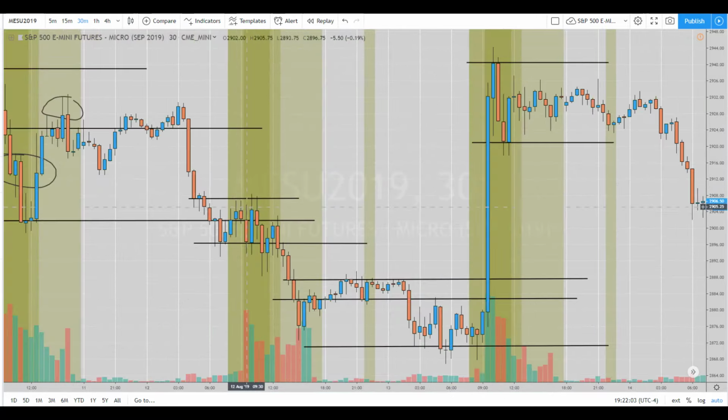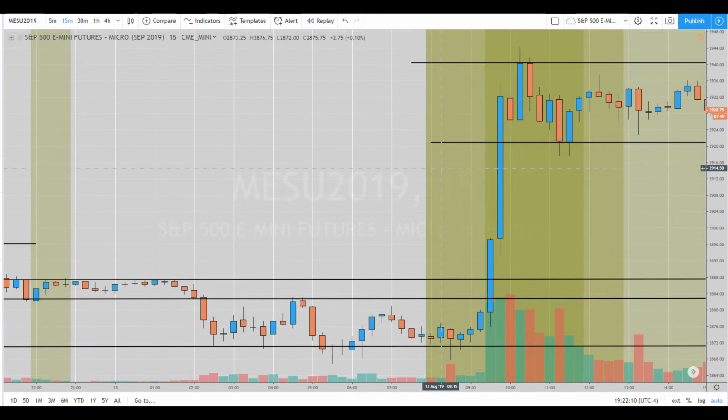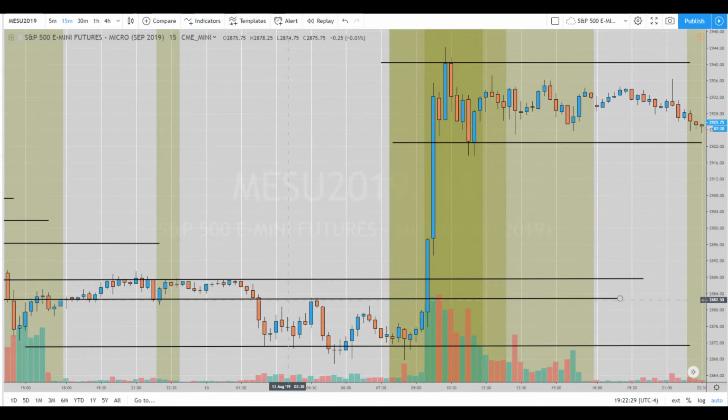Next we'll go to the 15-minute and just adjust our trend lines here. So what are we seeing? 15-minute, again, same idea here in this area. Pre-market, nothing. 9:30 is when we get that big launch to the upside. By this point, we close above the last highs, and by this point it's definitely going up.